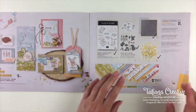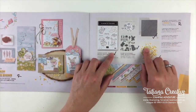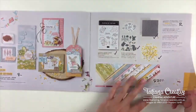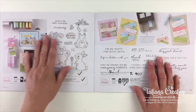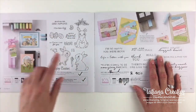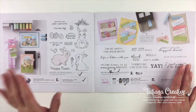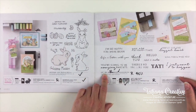Rain and Shine, the DSP is retiring. However, all the other elements are carrying over. The bundle, the stamp set and die bundle is retiring, but you'll still be able to get the individual parts. And same with Easter Bunny. I am so excited about that. The bunny stamp set and punch will carry over. The bundle is retiring.